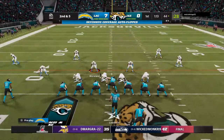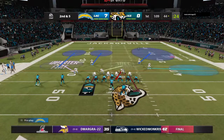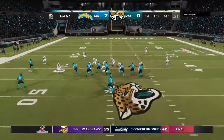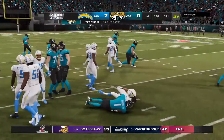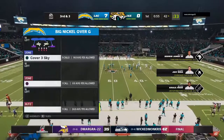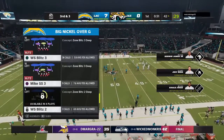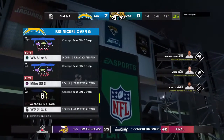After the pickup of 5, here's 2nd and 5. Watch the edge. Running out of the gun with Etienne. And he'll be brought down at about the 42. A minimal gain as we tick down inside of a minute remaining in the opening quarter. Just not a whole lot of room to operate there on that carry. No, not at all. They did a really nice job staying in their proper places and not allowing any lanes to open up.